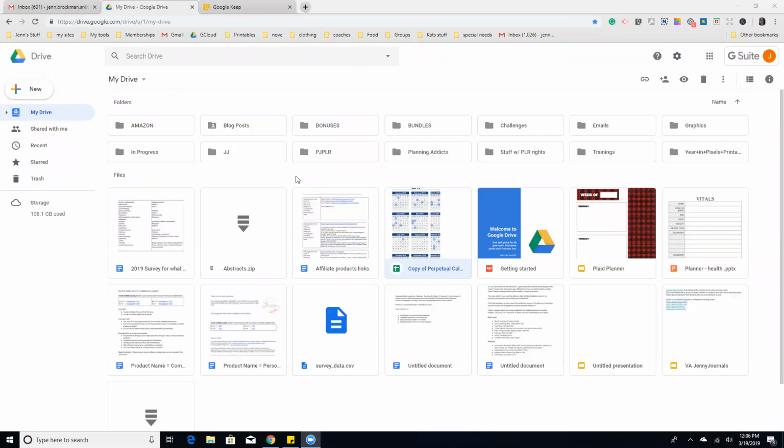Yep. Okay, so what I'm going to start with is something that I just recently started doing for creating my covers. I used to use Canva, which I think you went over last week. But right now I'm just inside of my Google Drive, and we're going to use Google Slides.